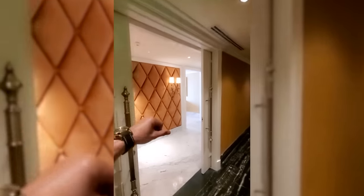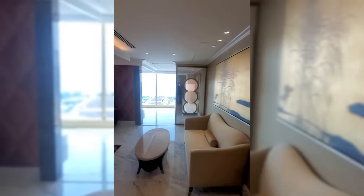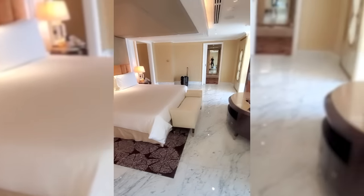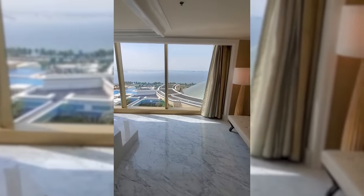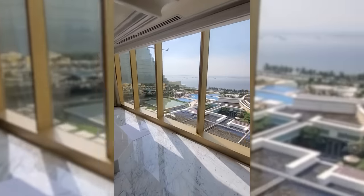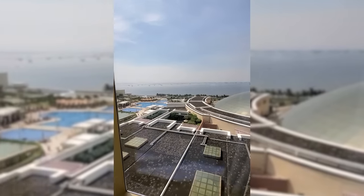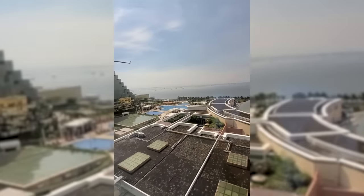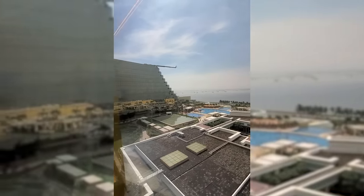But here, let me show you the master's bedroom. You can either enter on the left side or on the right side. We want to be on the right. And check this out, guys. You have a nice king-size bed. Maybe this is an Arabian bed or not a California. It looks bigger, but check this out. This is the view, and you have a spa. Check out the view from this side. Wow. Breathtaking. Check that out.